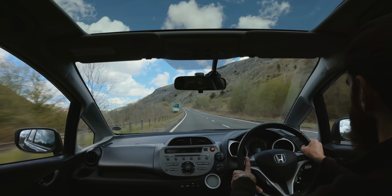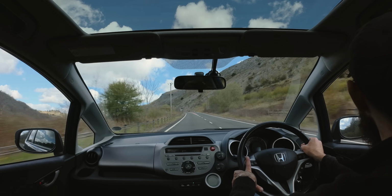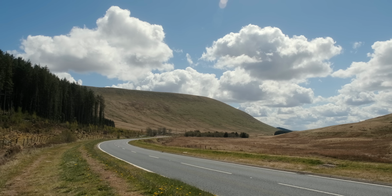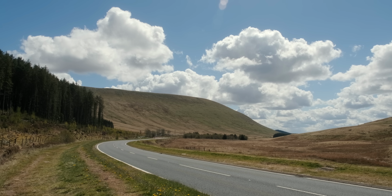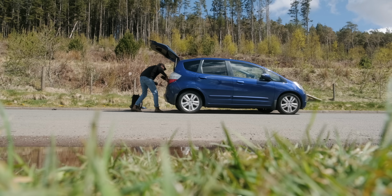I ended up spending the rest of the day putting on way too many miles, and I actually got a little sidetracked when I saw the trailhead for one of the highest peaks in the south, which I then decided would be a good idea to try out.